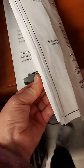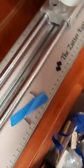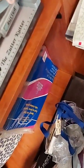I would imagine you can cut other things. You may even be able to cut some things like maybe leather or things like that. It does have the instruction manual with it. So this is the Zutter Cutter, and this is $30. I can tell you that I checked, and these sell for probably around $100 online. So this is a good bargain for the Zutter Cutter, and that is $30.